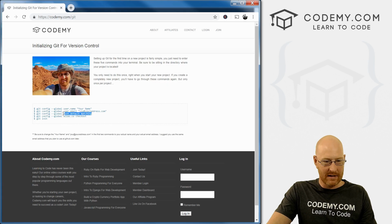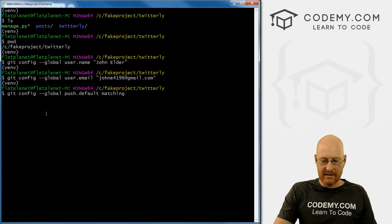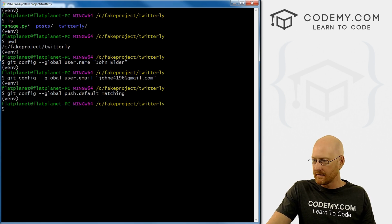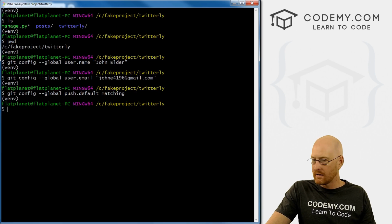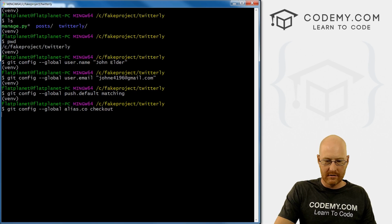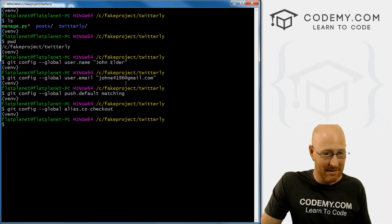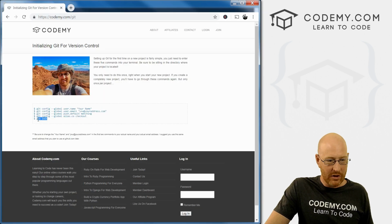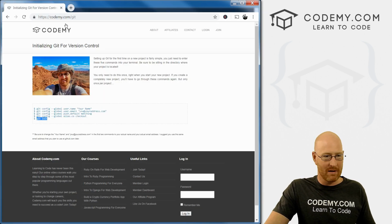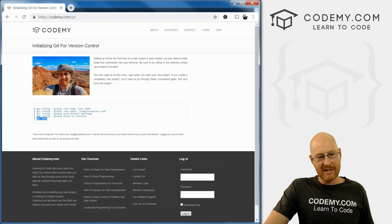Now we just have to copy and paste the last 3 here, pretty easy. Control C or right click and copy, right click and paste, hit enter. All right, 2 more, copy, paste. It's a convoluted system. I don't remember, like I said, what any of these commands do, but it really doesn't matter. You're always just going to copy and paste them. So write these down yourself or just come back to my website anytime you want to copy and paste these. So the last one is git init.